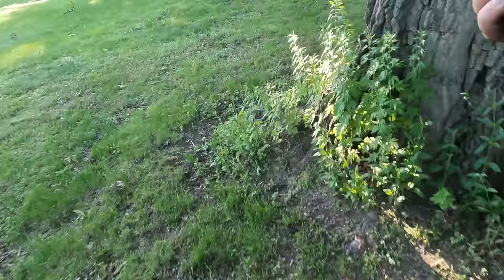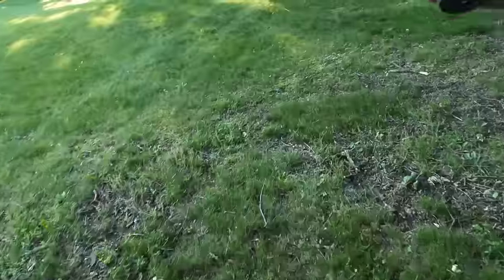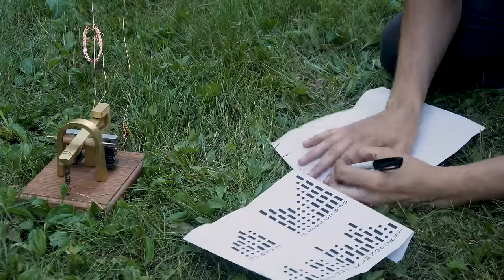Ooh, wrong way. Telegraph wire in the way.